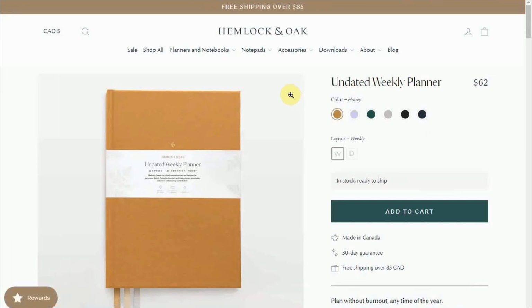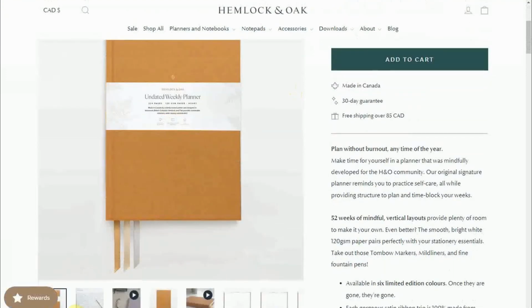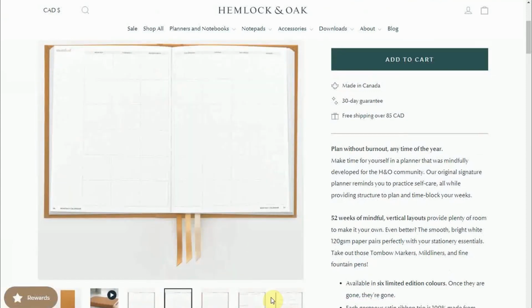All right, next up, let's talk Hemlock and Oak. This one is a little different, but also kind of the same. So I'm including it here. It's still definitely a light grid line based planner. So by that account, it feels applicable.